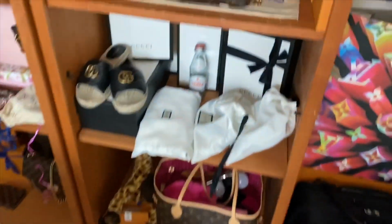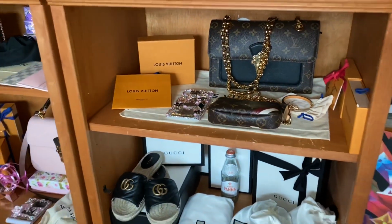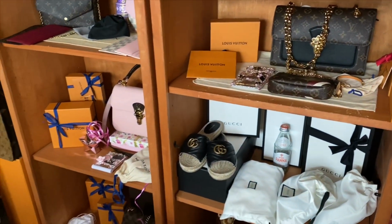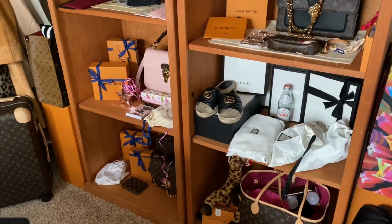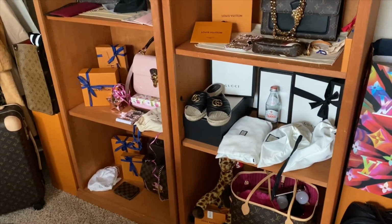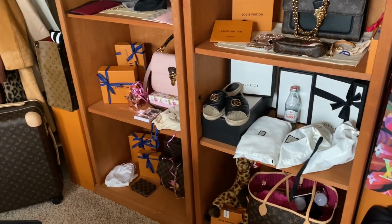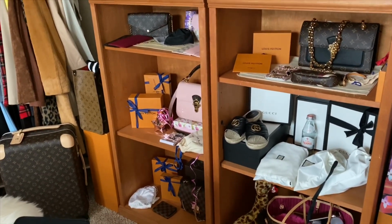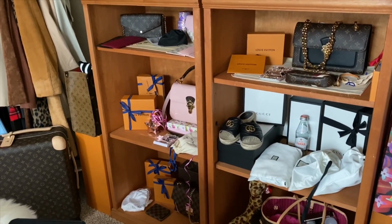But yeah, so out of all of the pieces that I have, those would be the 3 top things that I would probably get rid of first. And so I don't have a really big collection. In fact, I am going to do a calculation of how much I have actually spent on Louis Vuitton purchases and do a video on that. And that will be very enlightening to us all, I'm sure.